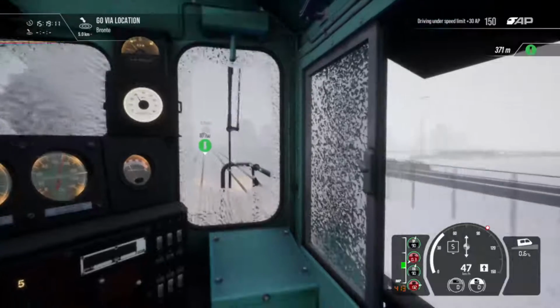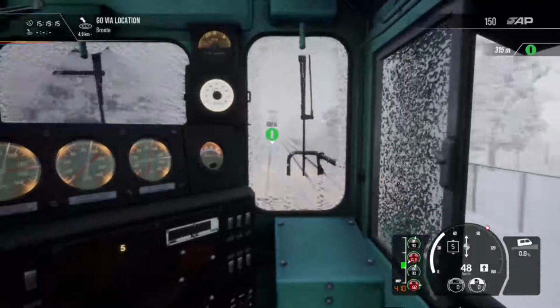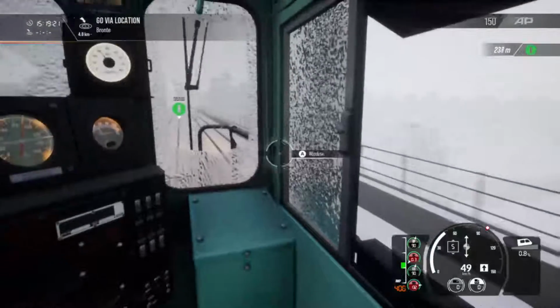But we're not in any hurry to get to the destination, because it's not like we're worried about passenger service coming up behind us and we're messing with their time.